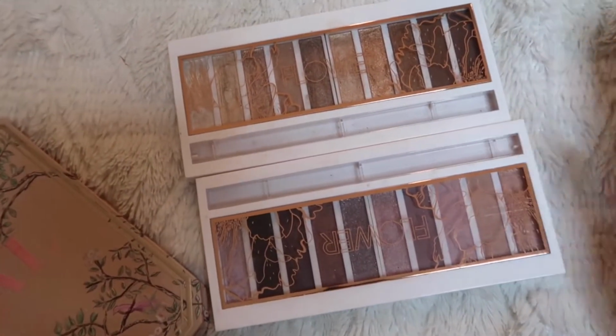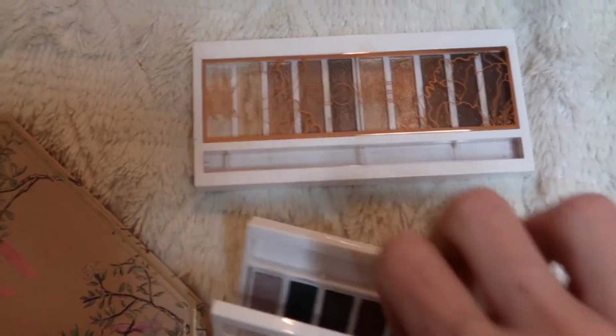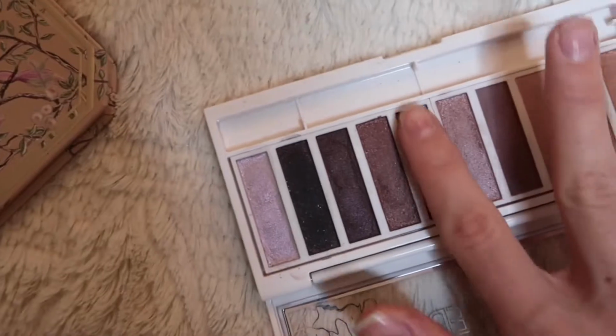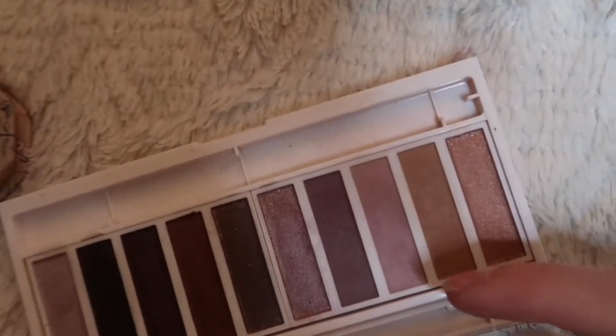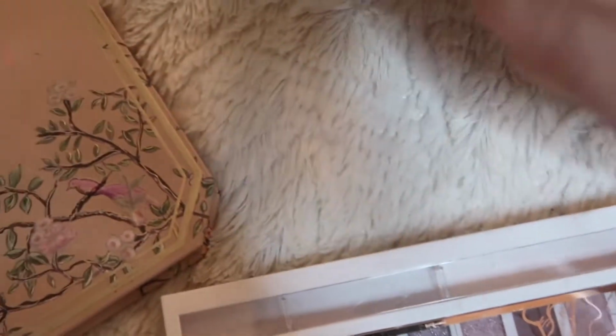They're not awful. They're not my favorite palettes to use day to day, but they're not too bad. They're a powdery formula, but they're pretty pigmented. The shimmers are okay. Some of them, like this one, aren't the greatest, but this one's okay. I really like these three shades for a simple look. It's really pretty. And then I think that this one is a lot better. It's the Golden Natural palette.